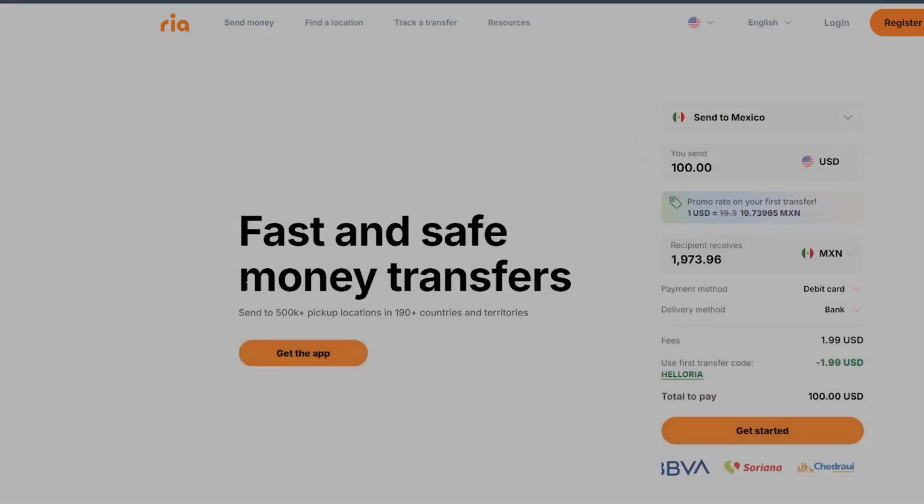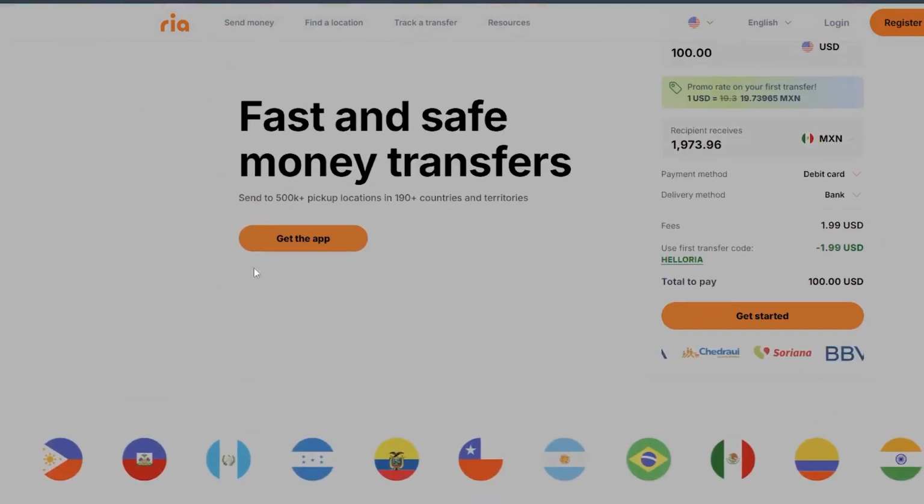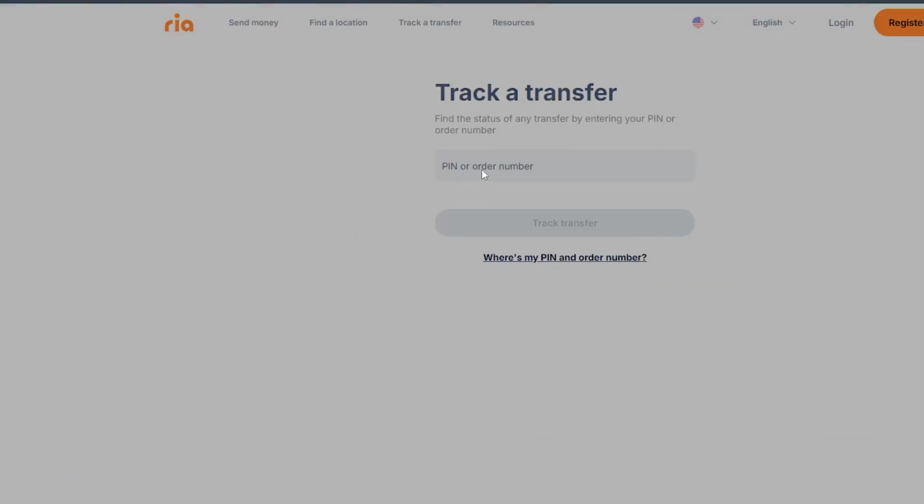Want to know how to receive money with Ria? It's simple. Here's how to get your funds fast and easy. First, check with the sender, make sure they have completed the transfer, and you have the tracking number or PIN. You'll need this to claim your money. Once that's ready, you have a few options for receiving your money.